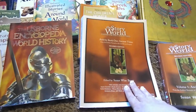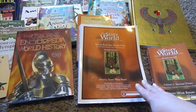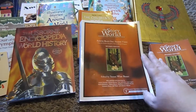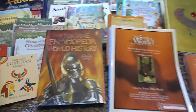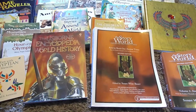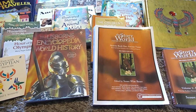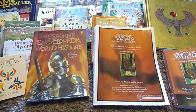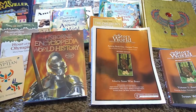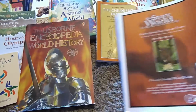And then we also have the activity book, and it has narration questions. It tells you what pages to read in the encyclopedias. It gives you activities and projects to do, and it gives you book recommendations for read alouds and books that the kids can read, and just lots of great information and recommendations. So we will be using that this year as well.